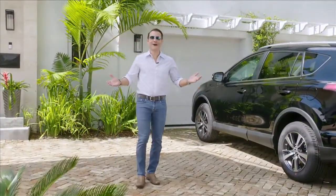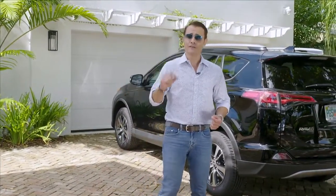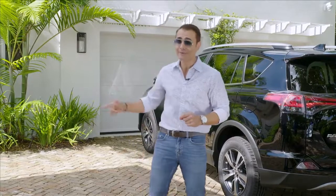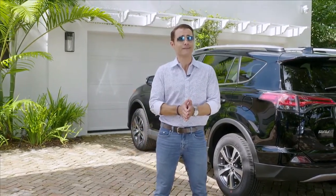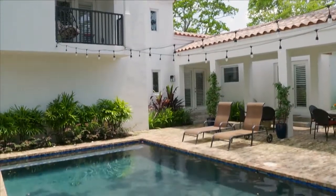Welcome to SoFlo Home Project. When you love your neighborhood, but you're basically running out of room inside your house, your best option is to expand and remodel. That's exactly what interior designer Maritza Capiro did to this property located in one of the most historic neighborhoods in South Florida, Coral Gables. She did a complete interior and exterior renovation to make her vision a reality. Not only does she have design experience, but it also helps she's a licensed contractor. The best of both worlds.